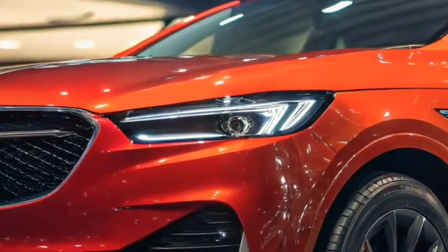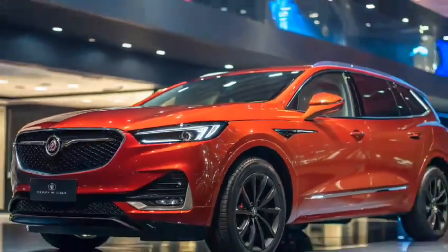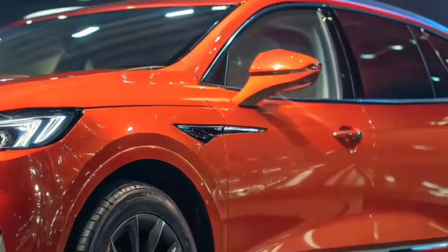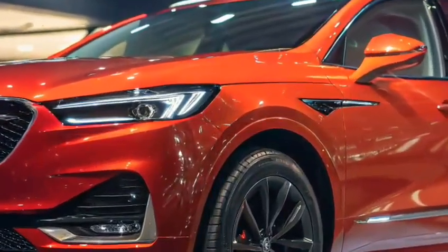For buyers who value style, comfort, technology, and safety in a spacious package, the 2026 Buick Enclave is a strong contender. It may not be the flashiest option on the market, but it delivers where it matters most: comfort, practicality, and premium features that elevate daily driving.